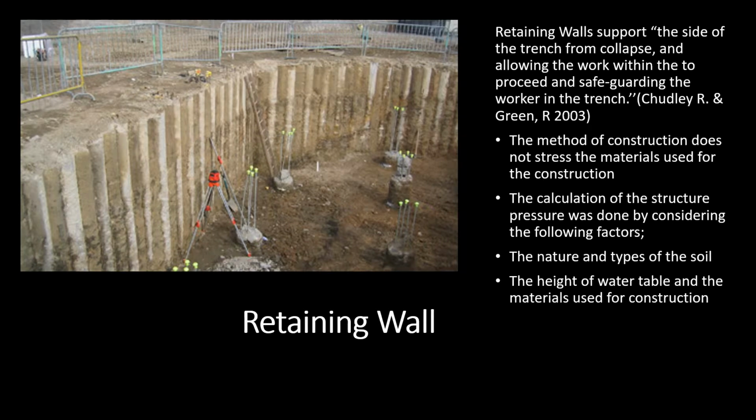Shoring is defined as a method of supporting the sides of an excavation trench for carrying out and allowing the work within the trench to proceed, and safeguarding the workers in the trench. The design principle of the retaining wall and its method of construction was based on the result of the site investigation, to withstand the lateral pressure of the retained soil and any subsoil water, and the wall was designed to ensure overturning and sliding do not occur.